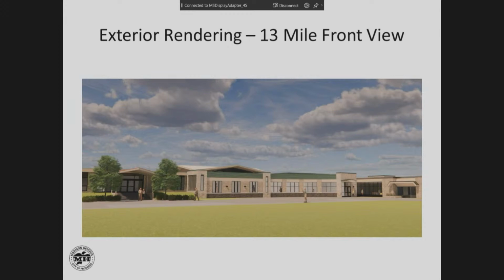So this is just an example of the 13-mile front view that's being presented by Partners in Architecture. As you can see there, I wish I could point in this video, but you can see the entrance to City Hall, and you can see to the far right the side entrance to the library. So the piece in the middle would be new. These are just samples. This is not the final project.